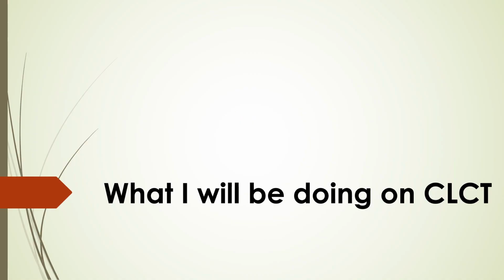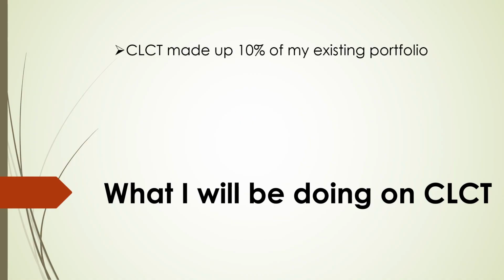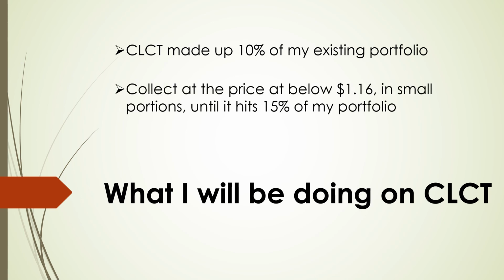Lastly, here is my view on CLCT. Currently, CLCT made up 10% of my portfolio. I will be collecting more CLCT at the price of below $1.16, in small portions, until it hits 15% of my portfolio.